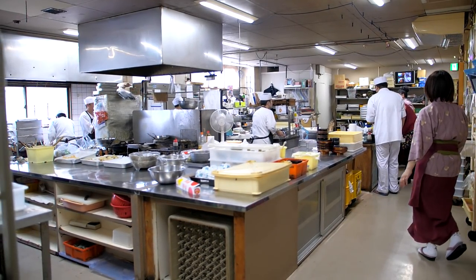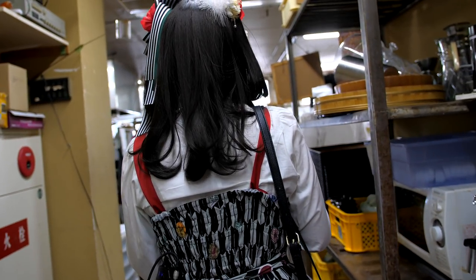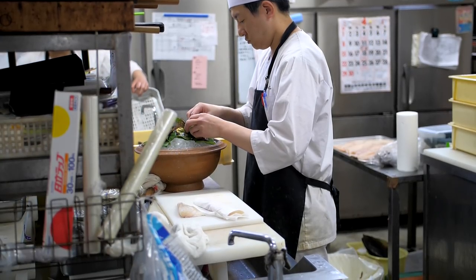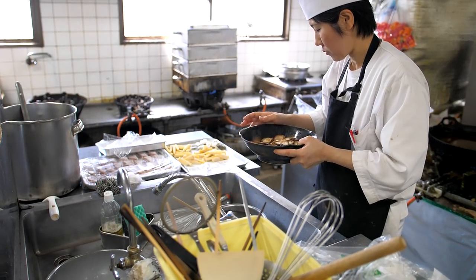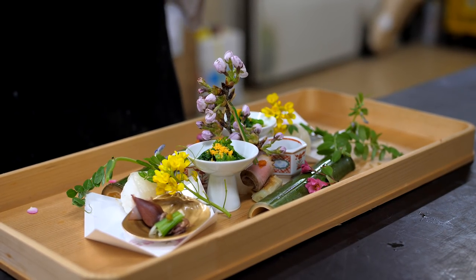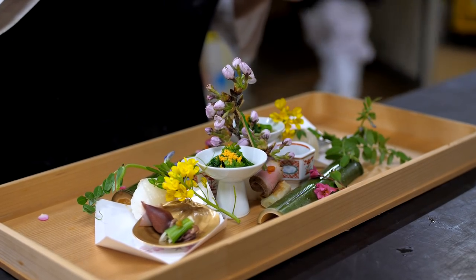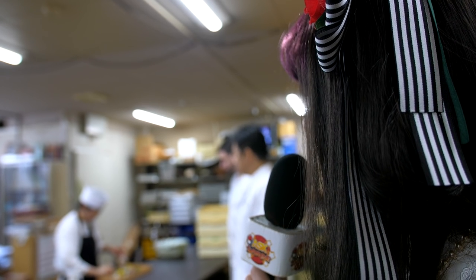Excuse me! Wow, I have never, ever seen a traditional ryokan kitchen. Wow. Oh, it's huge. There's so many people working at the same time. And you can see some of the foods are already being prepared here. Everyone has something to do. Everyone's very busy. Oh, just look at the attention to detail. Over there, I'm not sure if you can see it. Look at that. That looks more like a flower bouquet than actually something to eat.